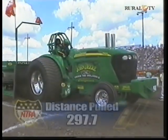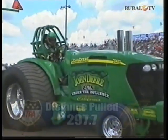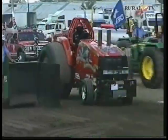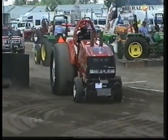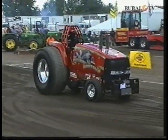Getting it the hard way. I don't think it's going to work for him, though. 297 and 7. Yeah, a little short. You look back at some of these runs. I mean, the Taking Care of Business tractor was smooth as silk, and some of them are taking some rough rides.